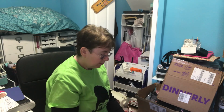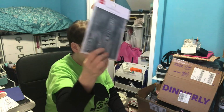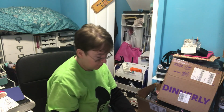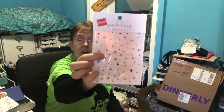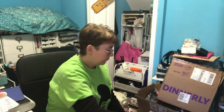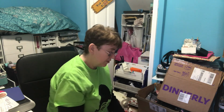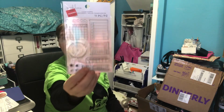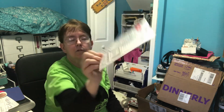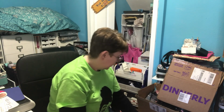That was kind of the idea with them. I like this embossing folder that looks like wood. I figured that's one I would get a lot of use out of. This one has stars on it. So the small one was $1.47. The bigger 5x7 one was $1.97. This one was $1.97 too. And honestly, it's just planner stuff. I bought it for that purpose. I figured that would be nice.